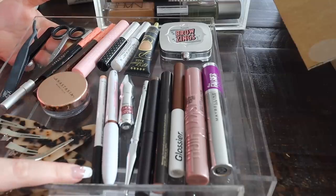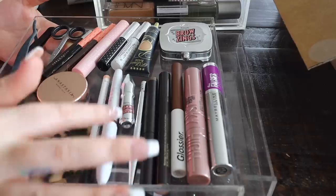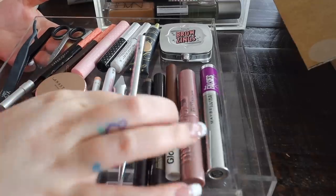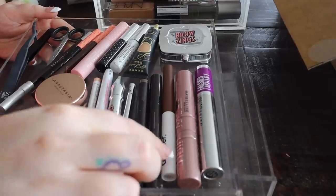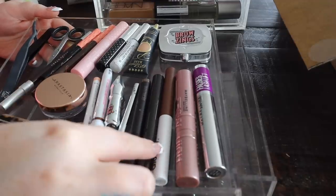I've got a nude eyeliner by Makeup by Mario. I've got a liquid brow detailing pen by Tarte. Gimme Brow, precisely my brow pencil, which was a little travel size I got in my advent calendar this year. And then I've got three different brown jumbo eye pencils just for quick makeup looks.